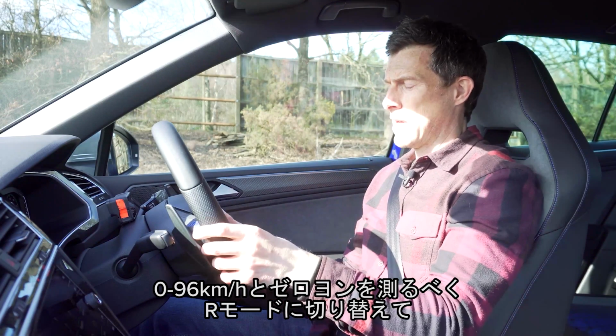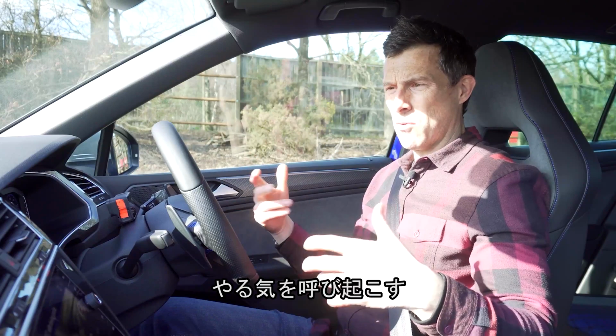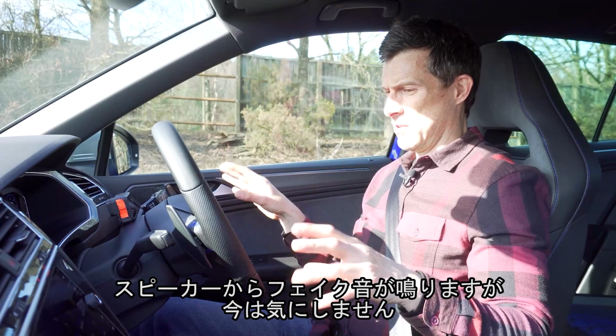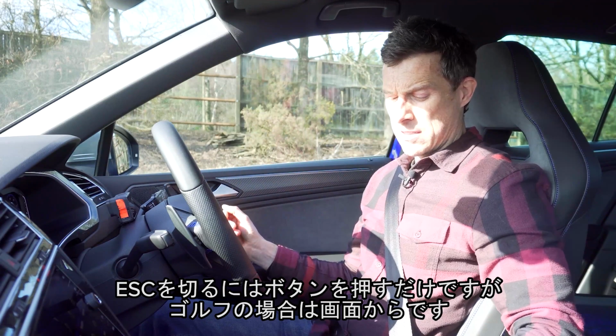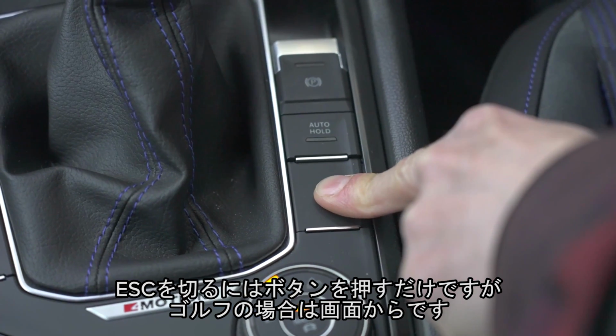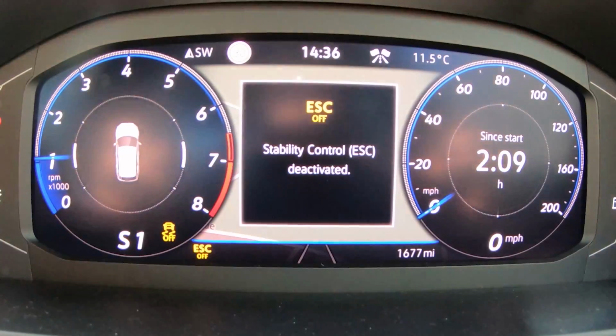So I'm going to put it back into R mode. Oh yeah, exhaust gets a bit more rumbly, although it does have a sound synthesizer, which means it's playing noises through the speakers, but never mind that. Let's put the stability off. It's great on the Tiguan, you can do it just by pressing a button down here. In the Golf you have to go through menus. It's off. Let's launch the bugger.